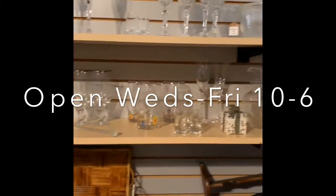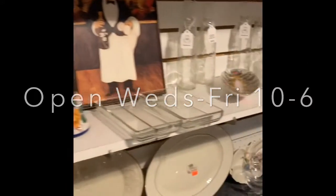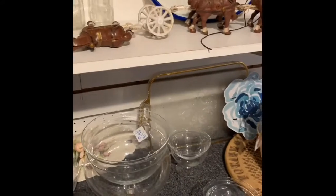We've got a lot of glassware, so if you need glassware for a party, for a wedding, you can usually find that here. I've got some vintage baby bottles. They would be really neat for a baby shower and the like.